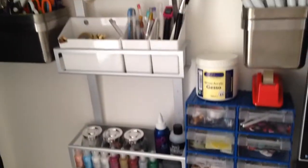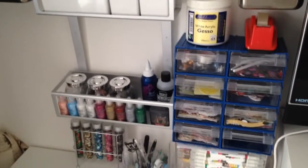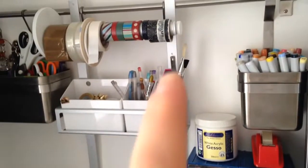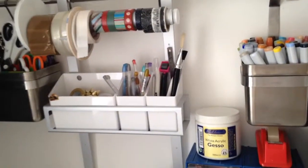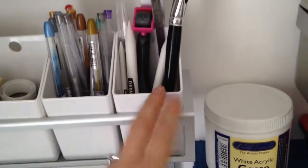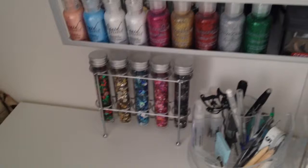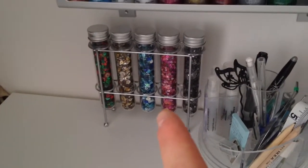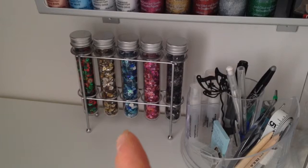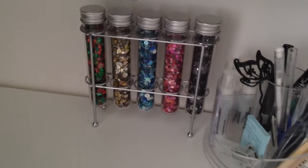And this thing here, hanging on my rail, is from the kitchen department in IKEA. It's meant to house kitchen roll on that. As you can see, I use it to store washi tapes. I've got more in there. Gel pens, tools, more sequins, glitter glue. And this contained bath salts, but I don't really use them, so it now contains sequins.